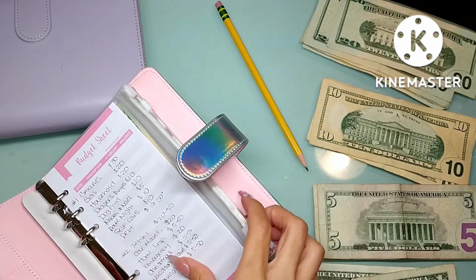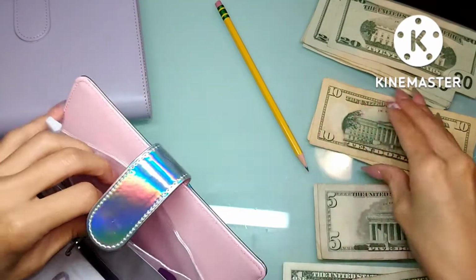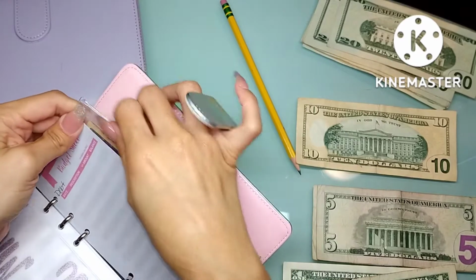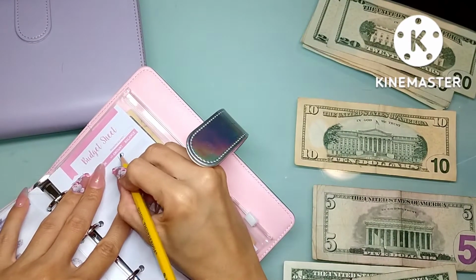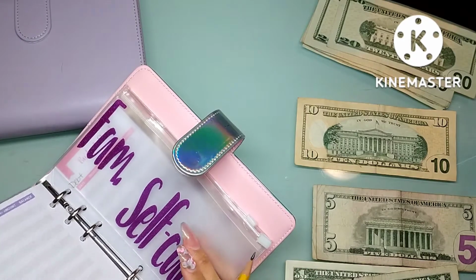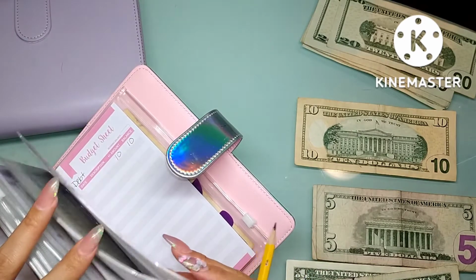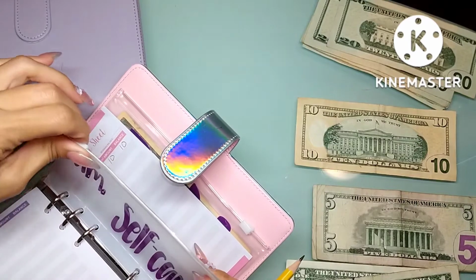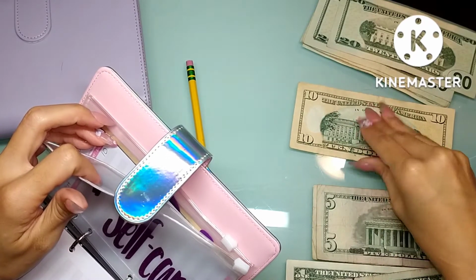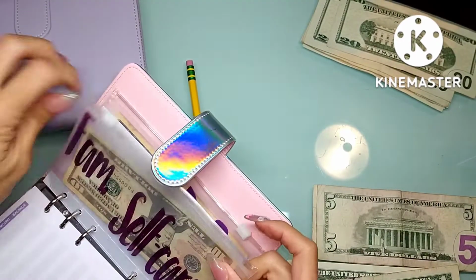We're going to put 10 towards debt. And debt is something that I want to accumulate because I just want to pay off credit cards and stuff. We're going to do 10 on self-care. And family self-care for me is going to be like my husband and my son's haircut or when we go to get massages or anything like that. That's what this is going to be. So that's that.